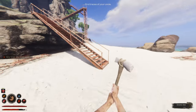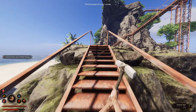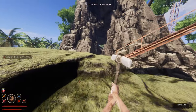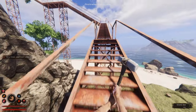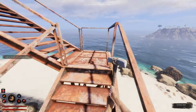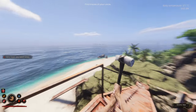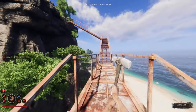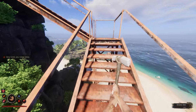Alright, let's see what is up here. And who built this? Obviously that wasn't that guy. Ooh, that's not good. That's definitely something's home. There's no way I would do this in real life. Yeah, what is that? That is definitely something under the water there. This has been sitting here for however many years, rusting away. Hell no. I would not do this.